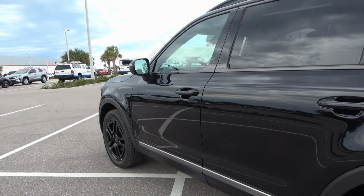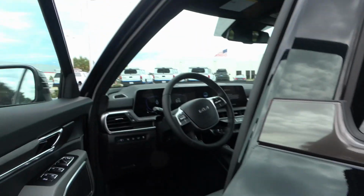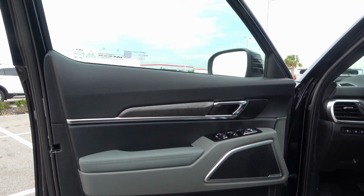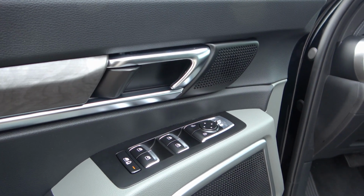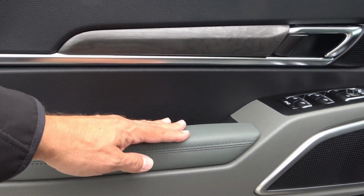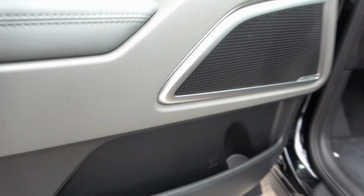So let's not forget about checking the quality of this vehicle by closing its door and hearing how it sounds, and it is a nice and solid thump. Okay, I do have a key in my pocket, so that's why it's making all this noise. The front door panel is basically like the rear door panel, with the exception that you have your full window, mirror, door lock controls, etc. Still a Telluride branded speaker, nicely wrapped armrest, very nice and plush, and then a little bit more storage right in the bottom portion of the door.